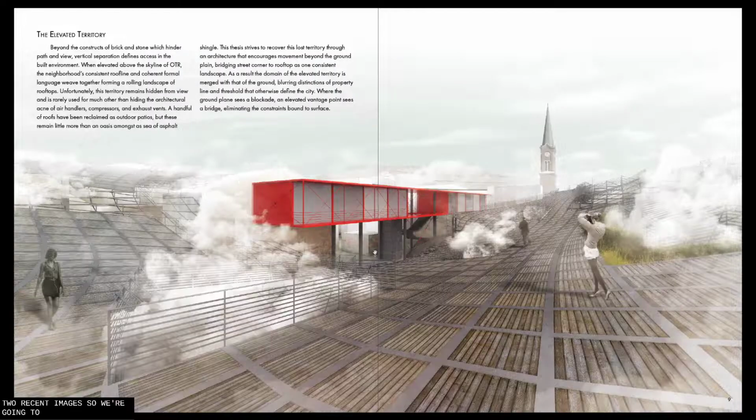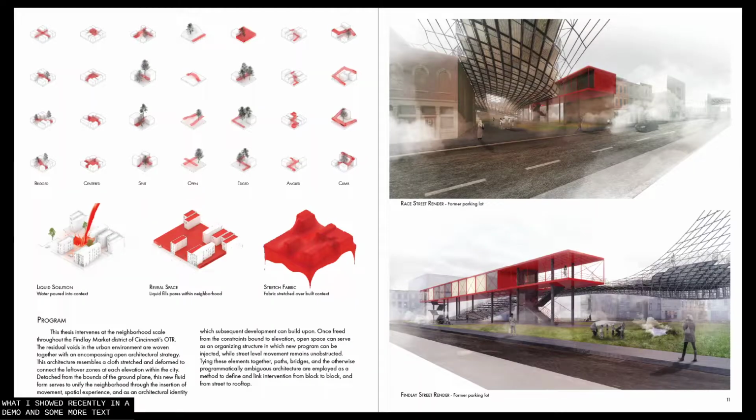So we'll go down to the next page. The occasional full spread, again with some text here. Again, a really evocative image, lots of smoke. This is one I showed recently in a demo. But again, some more text. Then to the next page, lots of really tiny supporting images, some medium images and some larger renders. Again, text. Again, titles with each one of these, giving a little bit more description.